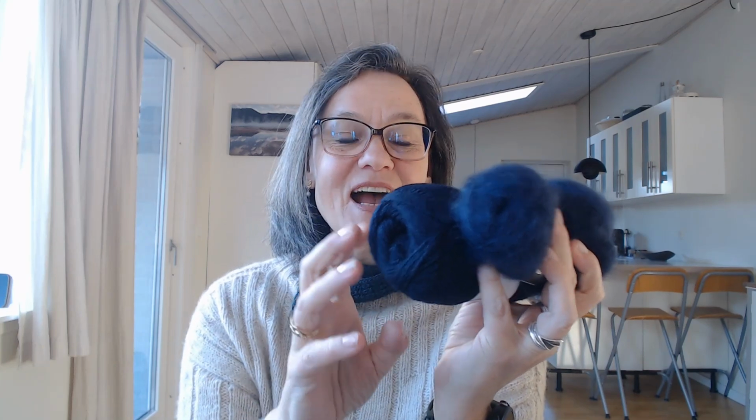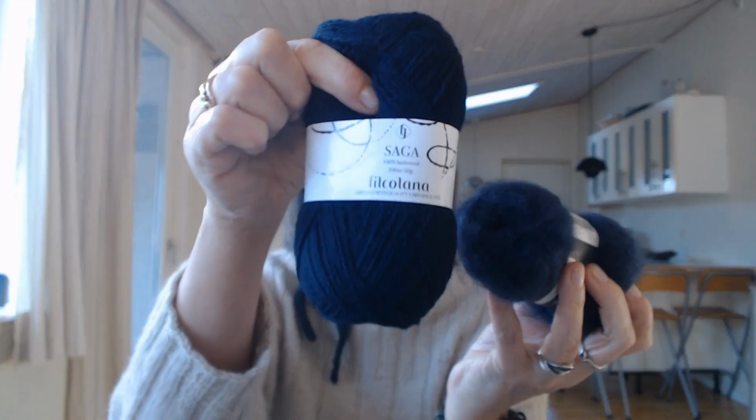I will go blue, as in the original pattern, but I decided to combine a Saga by Filcolana in the colorway 115 and hold it with the silk mohair from Isager. This is in color 100, and I'm holding those two together.